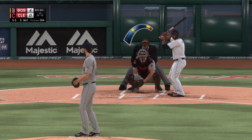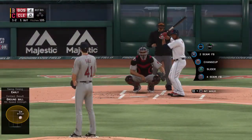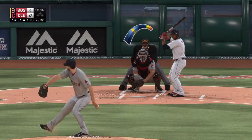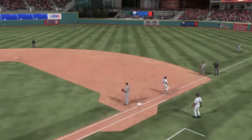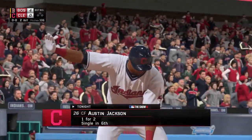From the windup, the 1-1 pitch. Can't keep the weight back, and he falls behind 1-2. Good changeup in the dirt, strike 3. And he makes the throw to first. Ramirez is retired, 2 down now.